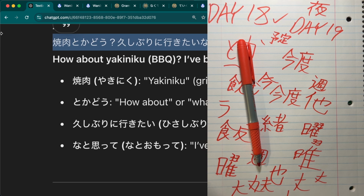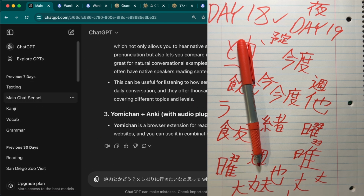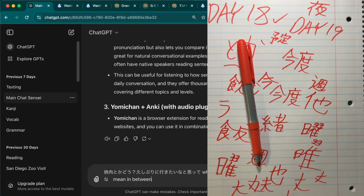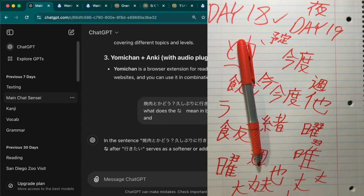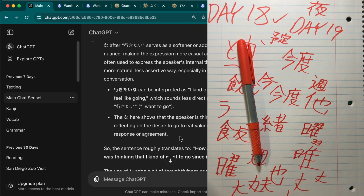I'm gonna go to a different chat because it's gonna be messy if I do it in this one. What does the na mean in between ikitai and... Oh no, I didn't finish. Oh well. So ikitai na can be interpreted as I kinda want to go. I feel like going. The na here shows that the speaker is thinking aloud or reflecting on the desire to go to eat yakiniku, almost inviting a response.